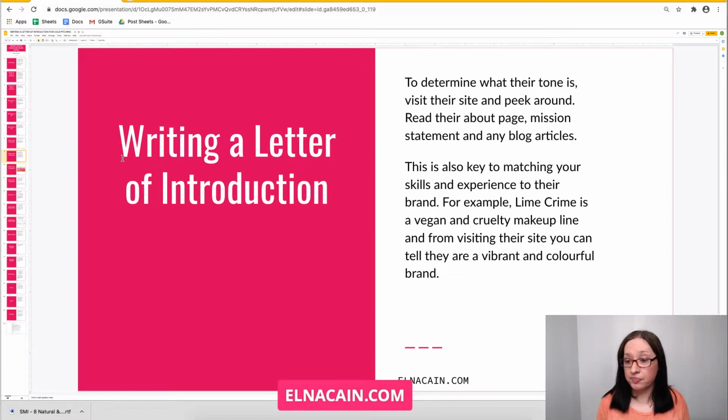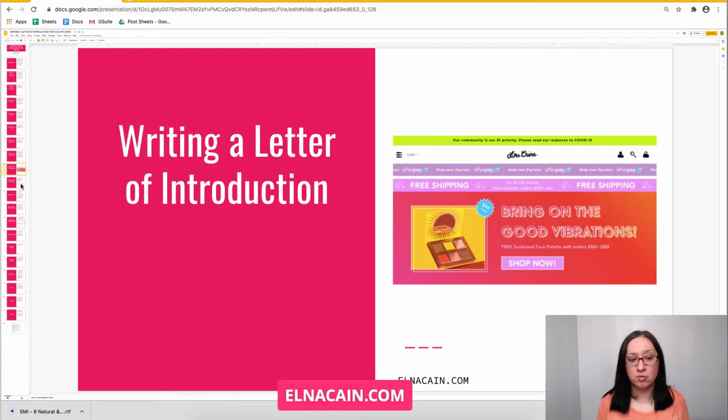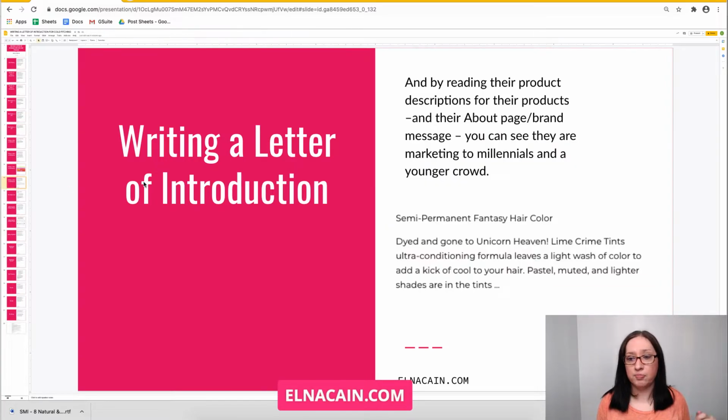So for example, Lime Crime is a vegan and cruelty-free makeup line. And from visiting their site, you can tell they are a vibrant and colorful brand. This is what their homepage looked like when I looked at it the other day. And by reading the product descriptions and their about page, their brand message, you can see that they are marketing to millennials and a younger crowd. So here's a product description: "Dyed and gone to unicorn heaven, Lime Crime Tint Ultra Conditioning Formula leaves a light wash of color to add a kick of cool to your hair. Pastel, muted, and lighter shades are in the tints." That's a fun, vibrant copy style speaking to a younger audience.